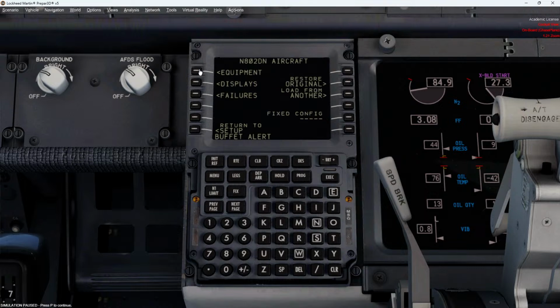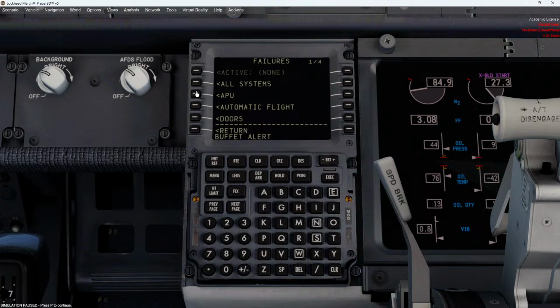Setup. Aircraft failures. All systems maintenance, service all, execute, clear all, execute.